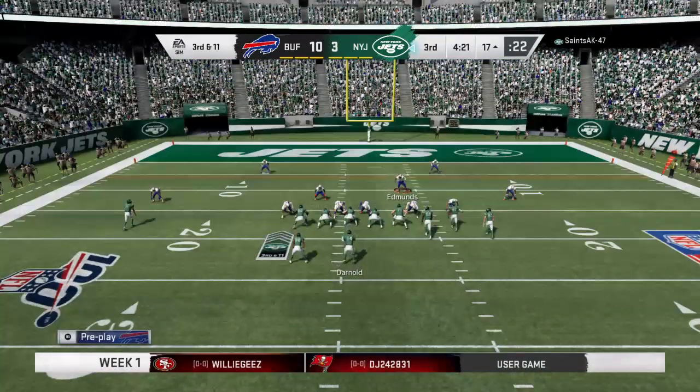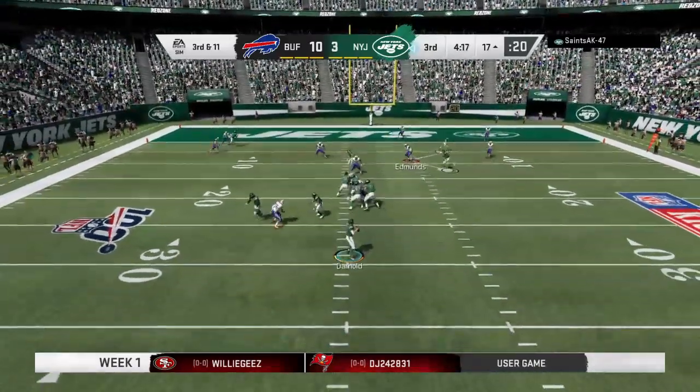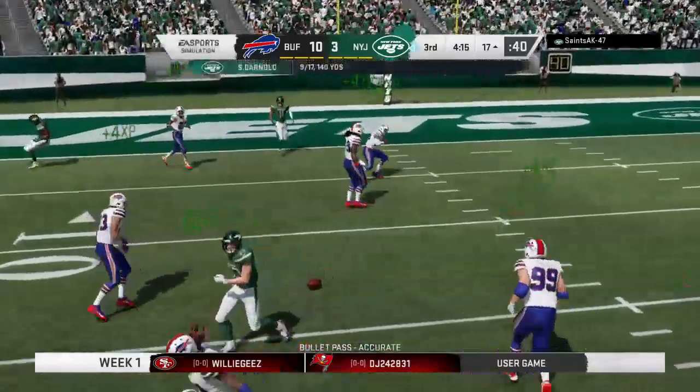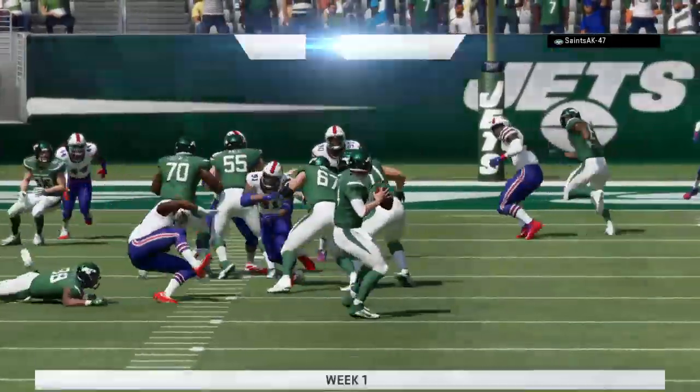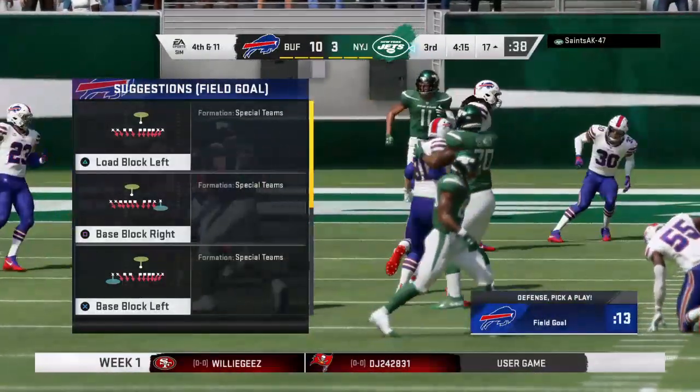Watch the run. Throwing here on third down, Darnold, and that is incomplete. Oh, he had a defender right there with him to force that to the ground. And fourth down now coming up.